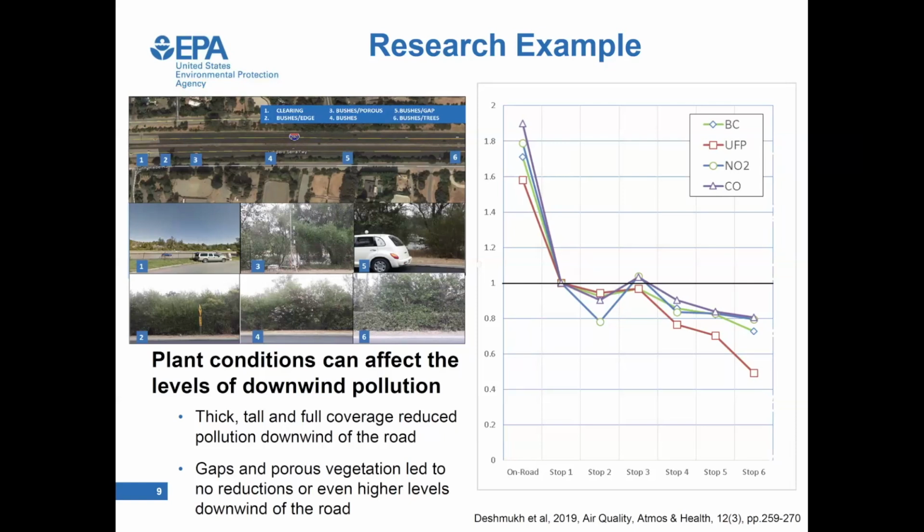But we can also then compare that to stop 3, which was very high porosity with some gaps. And there we either saw no reduction or very little reduction to even increases, especially in the gaseous pollutant concentrations. And so really what was happening is the air pollution from the roadway was funneling through that gap. But the fact there was some vegetation there causes the winds to slow down and stagnate. And so we can actually get a buildup of concentrations both within that area and behind that area. So this is, again, really highlighting the importance of vegetation characteristics. We can go to the next slide.